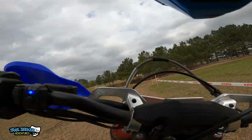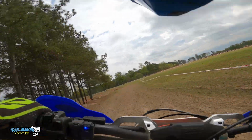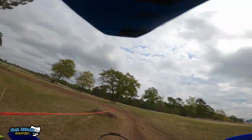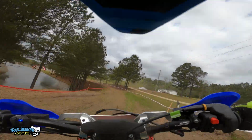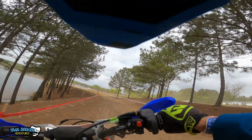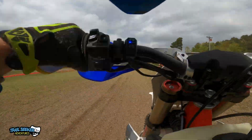I'm definitely learning that your speed mostly is in your turns, but also from turn to turn. So when you come out of a turn, you want to be hard on the throttle, stay on the throttle as long as you can, and then right onto the brakes. There should be no in between.